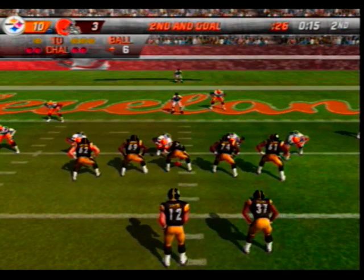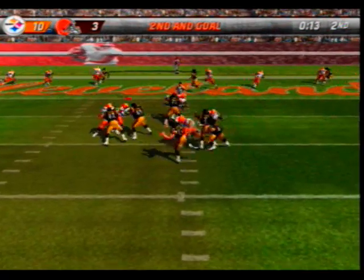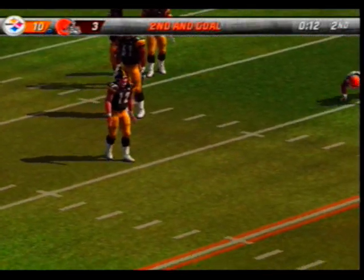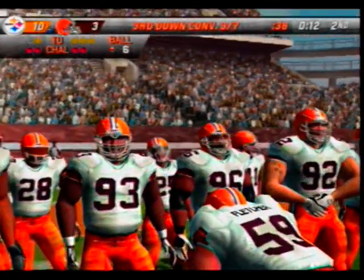The Browns come out in a nickel package. The rush is on. Firing a ball into the end zone. You got to take your time and get your receiver a ball that he can make a play. He didn't do it there. Warfield was his intended target.